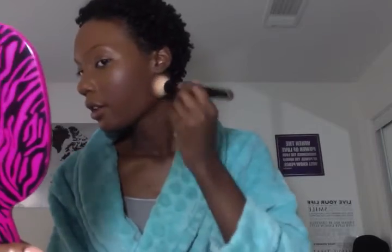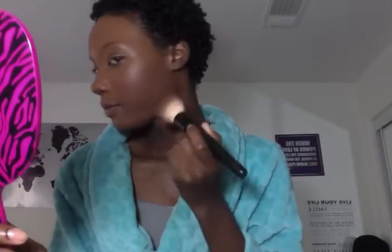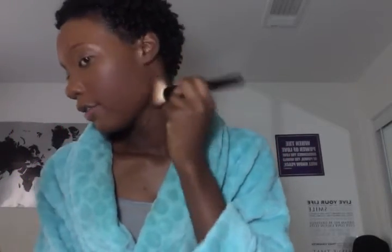Let me look in the mirror. Oh yeah, that color is really good. So we're going to set basically my whole face with this because it helps to deepen up the color of the foundation so it better matches my neck and body. As you can see, I'm pressing it in. Y'all know how I do to add more coverage. I like to press it. I'm making sure to get under the jawline as well.